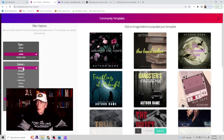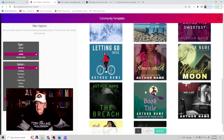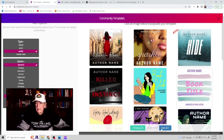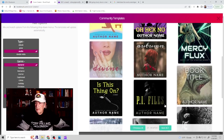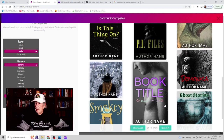I'm going to start going through them and seeing which one I like. As I'm scanning through, I don't see anything there. I don't see things there yet.